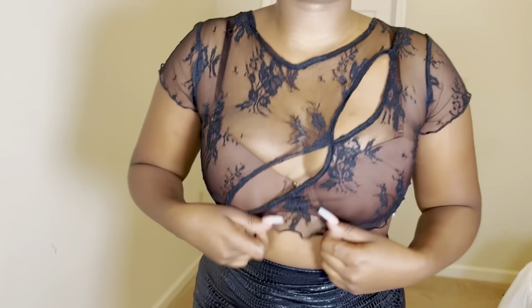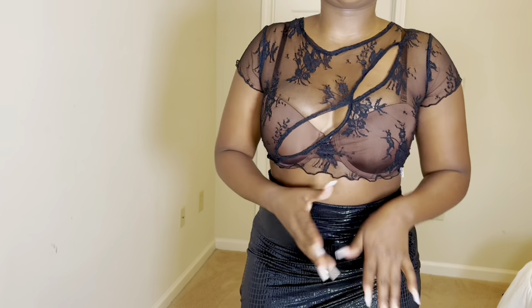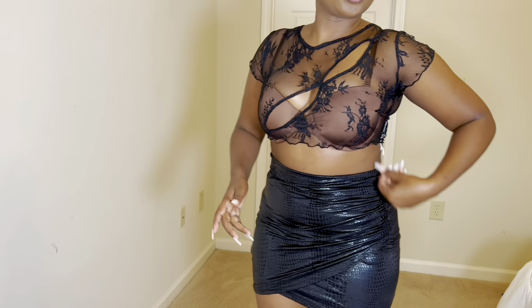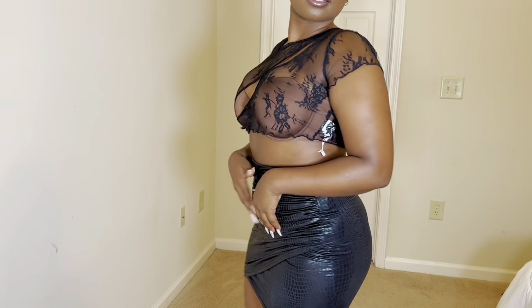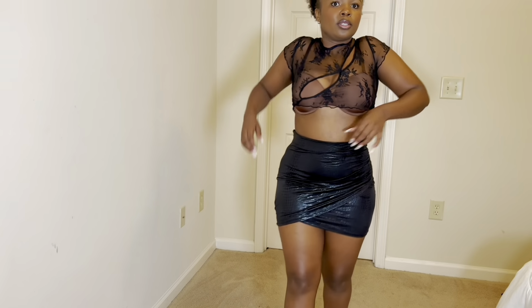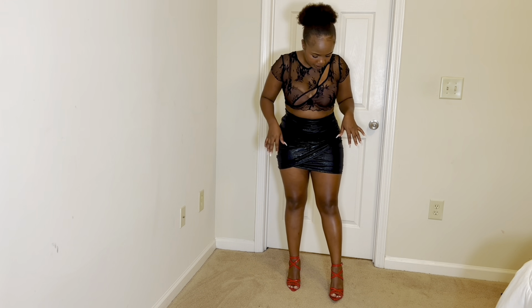this top that I got, which I think is very pretty, you know, but the length, sweetheart, I know we were going for shower vibes with this top, but too small, too little. This one will definitely take you to the club, nowhere else.